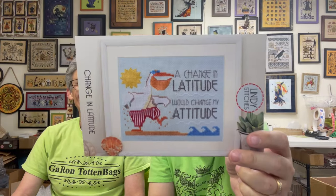Okay. All right. Anyway, so here is Change in Latitude. Latitude, not attitude. I had to check because, like, what? And then, what do we have here? I'll say, okay, a change in latitude will change my attitude.